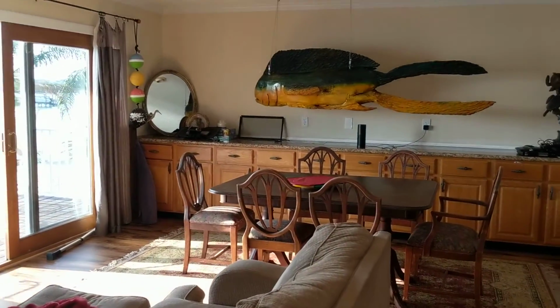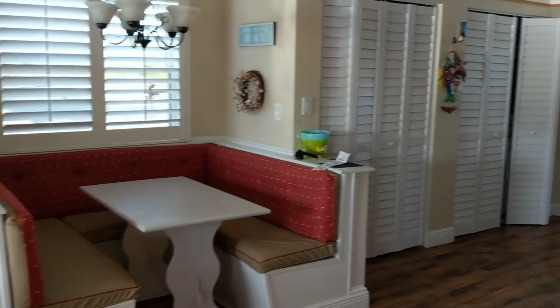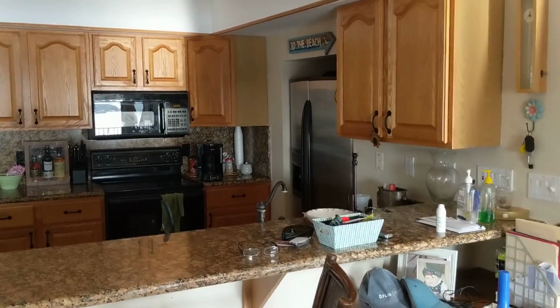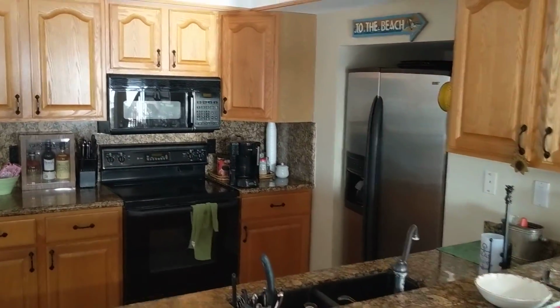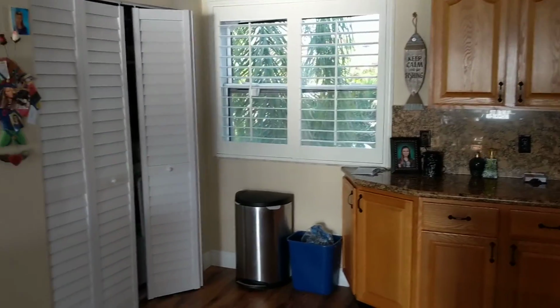Great big bar off to the right. Little seating nook. Another bar off to the right. Refrigerator tucked back in here. Love how open it is, but it could definitely use a little bit of updating.